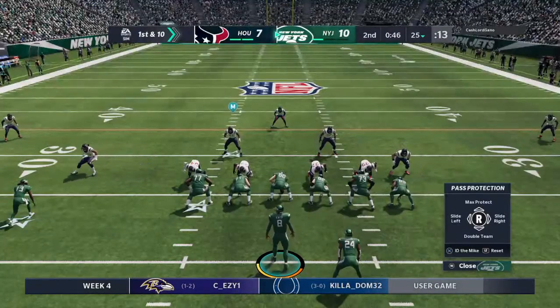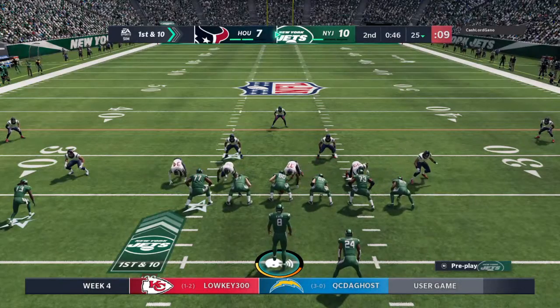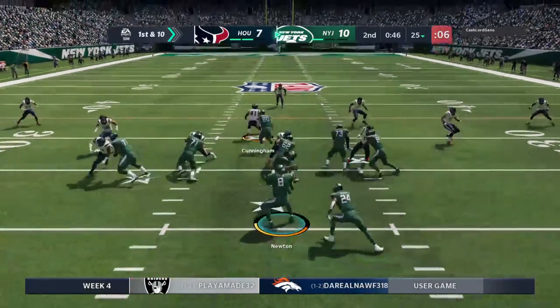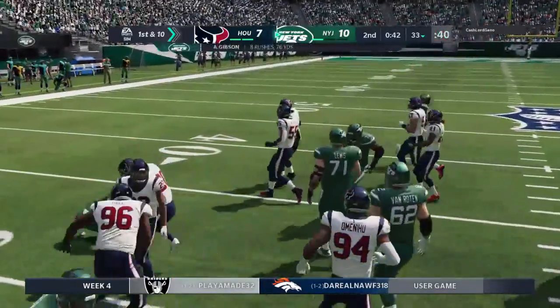The New York offense taking over for their next possession. You're under a minute to go here in the half. Field position not really in your favor, but still time to try and move the ball and get in field goal range. Yeah, you've got the lead. It's definitely a thought. Let's go ahead and try and increase it.